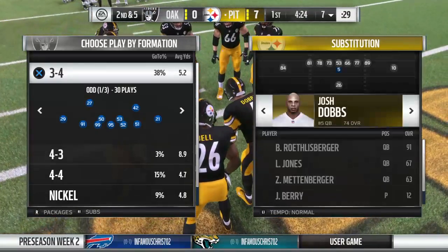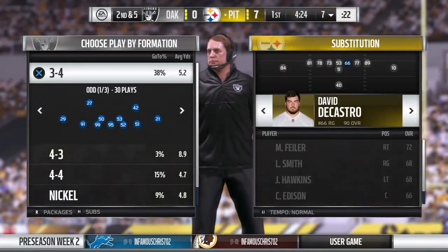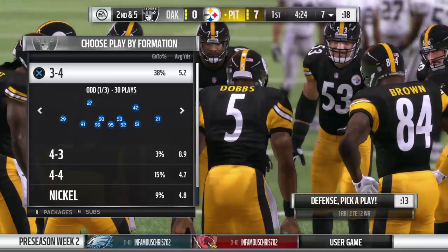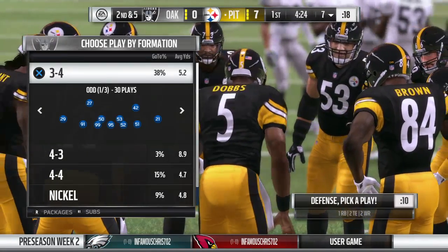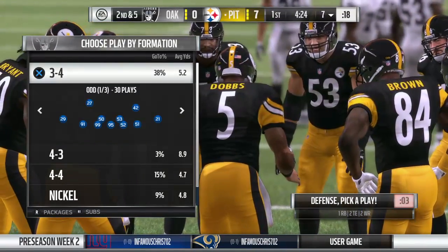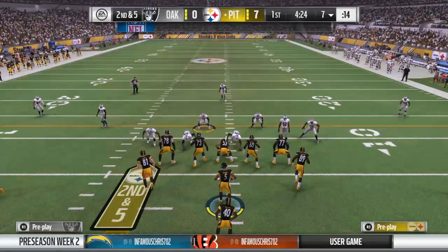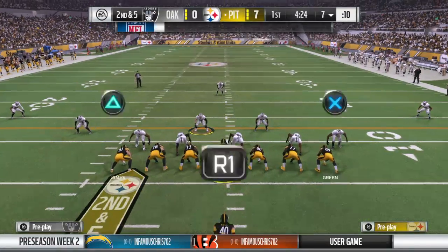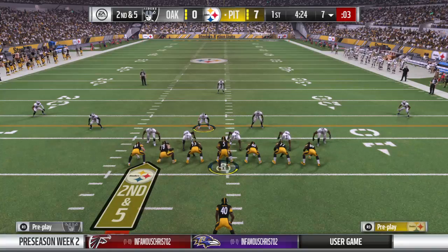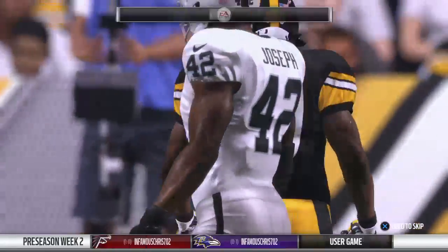And the Pittsburgh Steelers recovered the fumble, but they're able to maintain possession. Now it's second down. Play clock winding down, and they'll go ground game here with a tailback. Just a couple on the pickup there, and now it's third down.